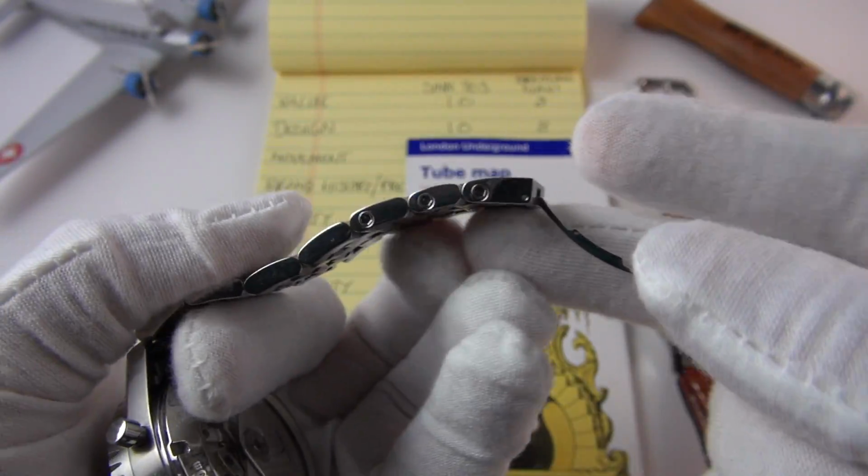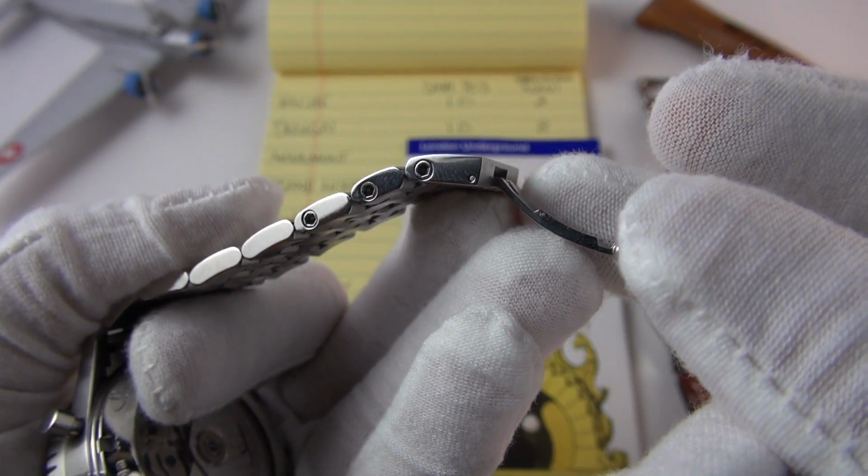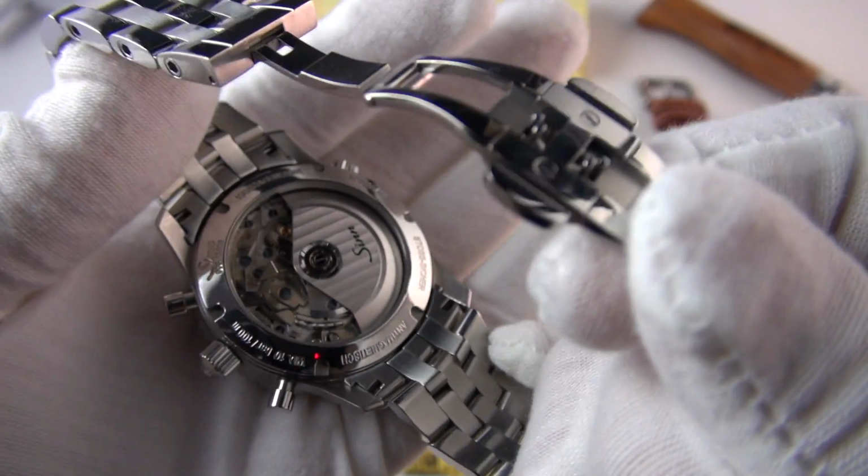Also, have a look at the bracelet. Look at the Allen key style pins there. Incredible. Also, you get a display back.